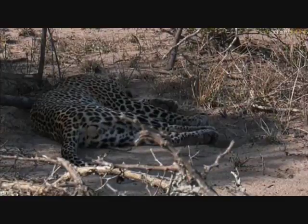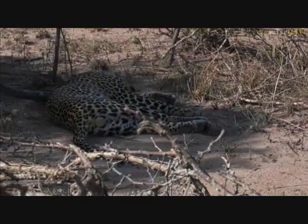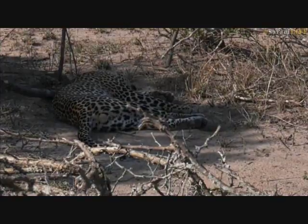If you get a situation where there's a few dominant males that disappear in the form of, let's say, Tingana decides to move out and is no longer in this area, then you might get a situation where he might start mating a lot earlier.